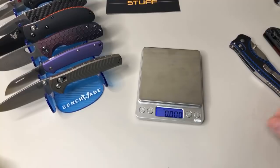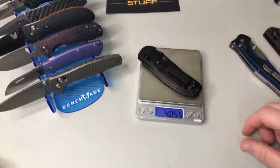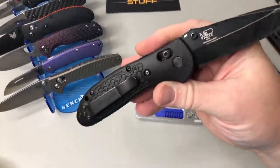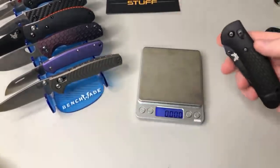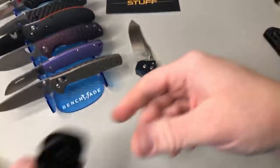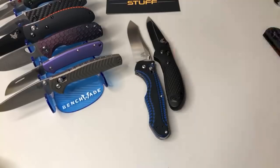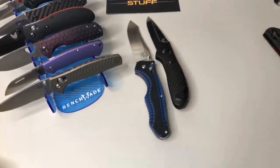Yeah, and then like a regular Griptilian. This one's the Cabela's edition. I just dyed it black. That's 4 ounces. This is the one, they love their D2. So, I think for me, compared to a Griptilian, you've got your Contigo here, and you're going to compare that to a full-size Griptilian. There they are lined up together, so you can see the size difference. Maybe a smidge down, but that's even right there. So you can see just how big of a knife.